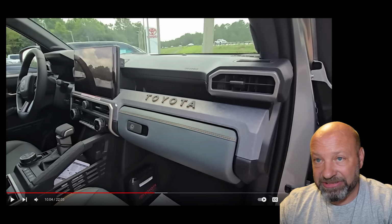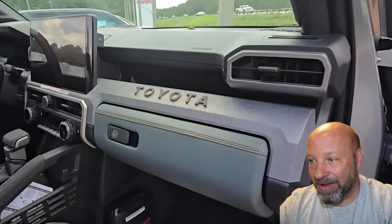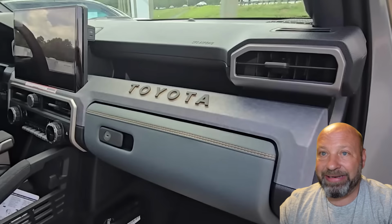And this stuff, I mean, this is horrible. Look at that around that glove box. I mean, come on. This is not good stuff. When it came to the fit and finish, we got a lot of fails inside this vehicle here.